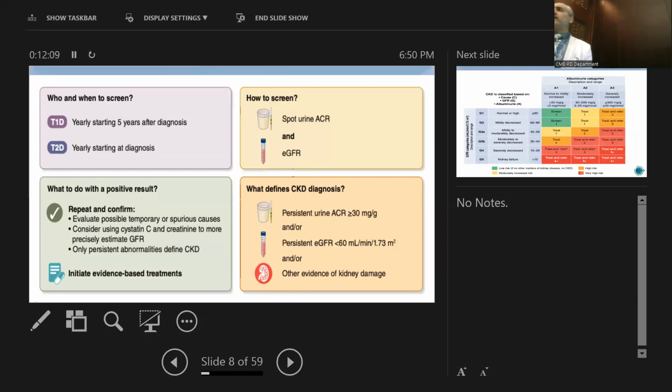We have to repeat the test and make sure the patient has persistent rise of creatinine and persistent proteinuria, because some people have transient proteinuria, which should be ruled out, due to severe hypertension, severe hyperglycemia, or severe exercise before the urine test. So confirming the test is very important, and we need at least 2 positive urine albumin creatinine ratios within 3 months to label the patient as having persistent microalbuminuria and chronic kidney disease, regardless of creatinine.